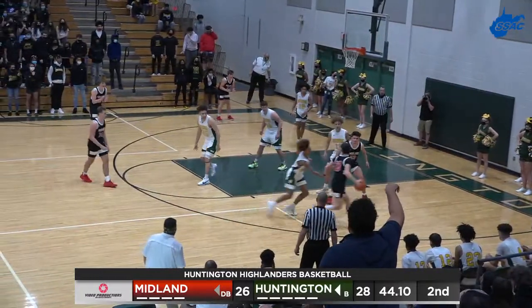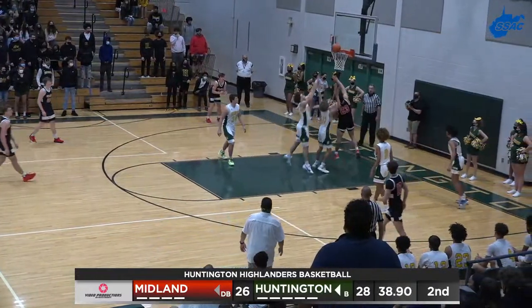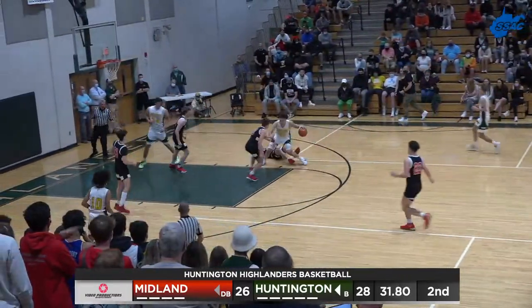Right side, Dominic Schmidt drives in, gets it back over to his brother Chandler. Chandler left all alone, goes right side. He has the lane, he's going to take it. Shot no good. Rebound tipped out, controlled by Smith. Smith, front court. 35 seconds left to play.